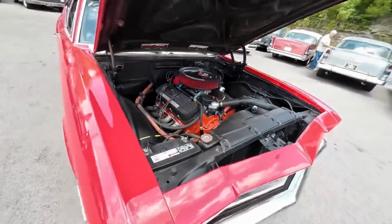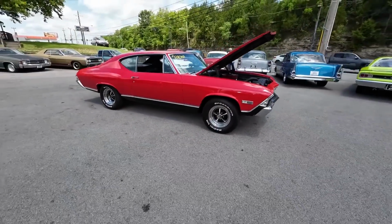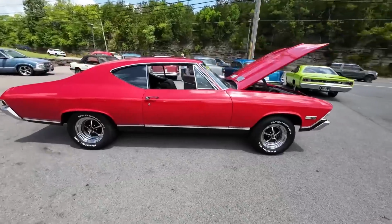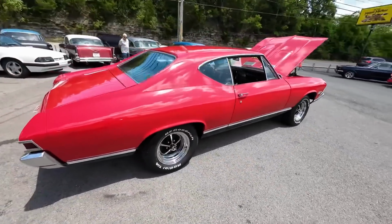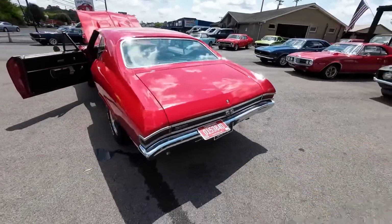We'll be taking it down the road, pointing out flaws so you know what you're getting. This is a 4-speed car. Loving the paint job. It's beautiful. I'm sure there's some flaws. Dual exhaust out the back.